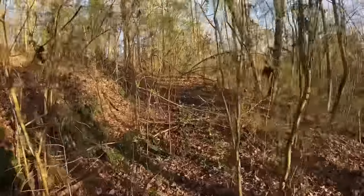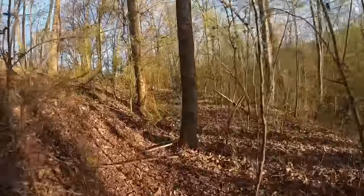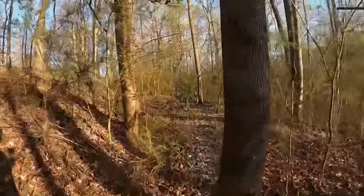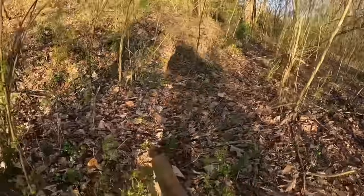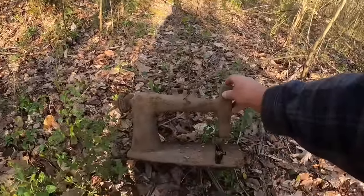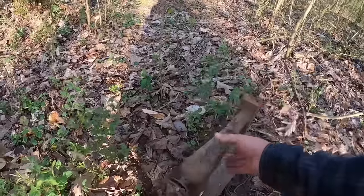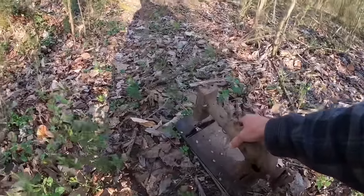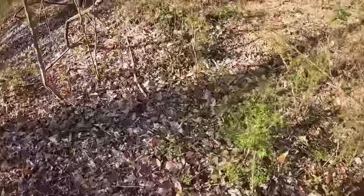Now I don't know what it looks like when we're gonna turn up the hill here. There's a couple big trees I'll have to take out. Well, looky there. There's an old sewing machine. Interesting. We'll set that off over the side of the road. That might be something somebody won't keep.